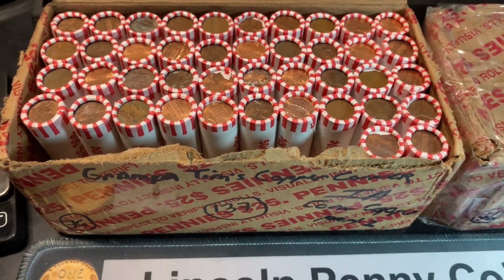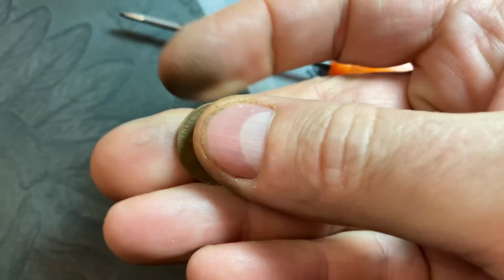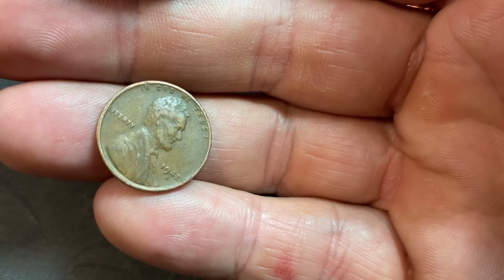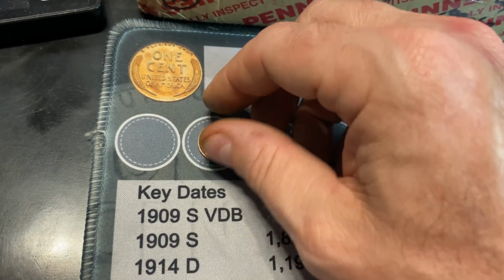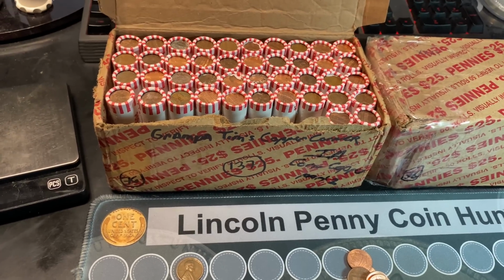Well, roll number 8 is going to open up the scoring with the wheat cent. First wheat cent found of the hunt, roll number 8. And it's a 1942 Denver. We'll always take an early 40s with a mint mark, but we need some 30s with mint marks.